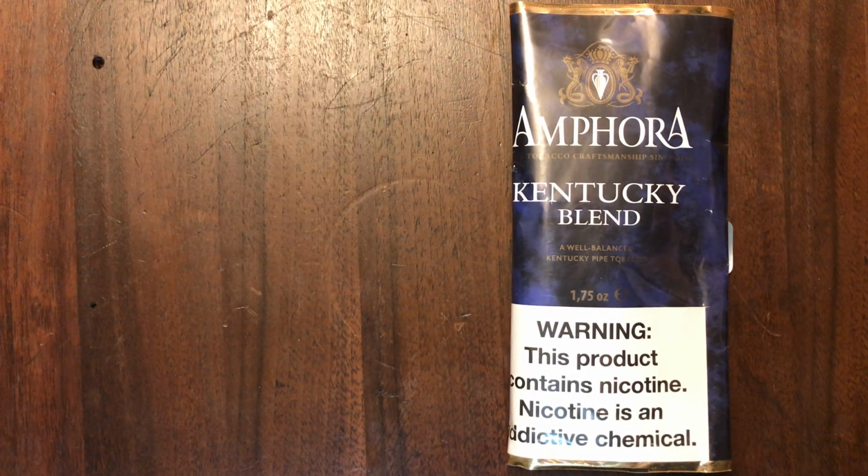This is Amphora Kentucky blend. It's made by Mac Baren, though the importation in the United States is handled by Sutliff, but it's made by Mac Baren, which should tell you automatically that it's going to be good quality tobacco. And I have to say, just from the outset, this is surprisingly good quality.